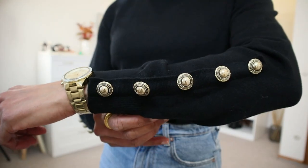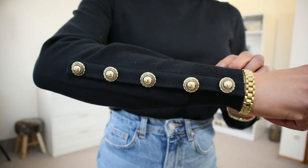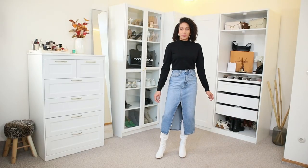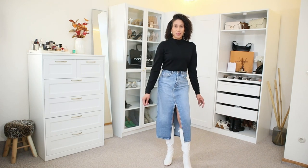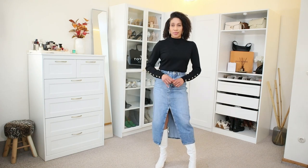The first item that I want to show you is this black sweater that I am wearing. The sweater has a mock neckline, and it has these beautiful gold buttons here on the sleeves. I think this makes this sweater special, and I really like it. The quality, I think it will be like acrylic, but it feels very soft on the skin and perfect for now in the winter. Now, one thing with this sweater is that it's long. So what I do is I pull it over and fold it, and then it looks like a crop sweater.